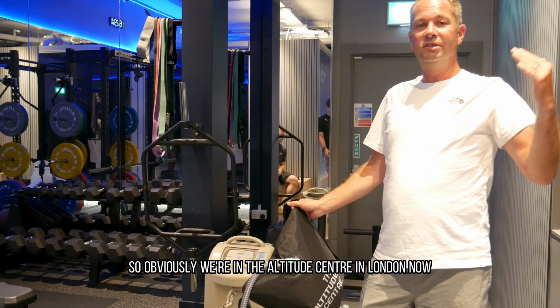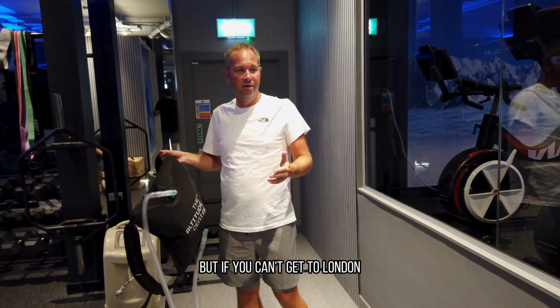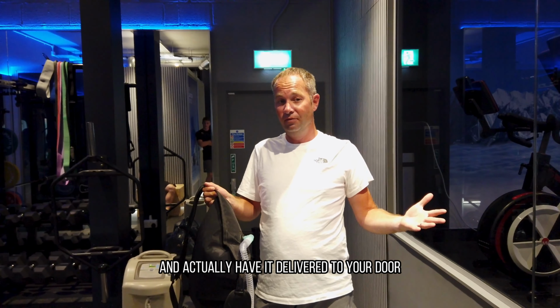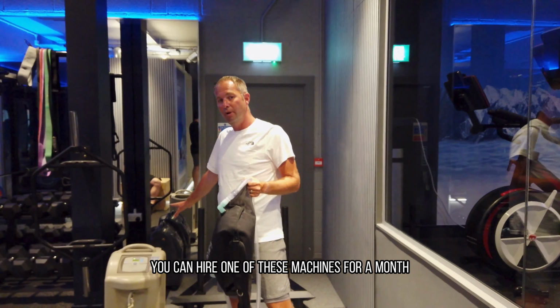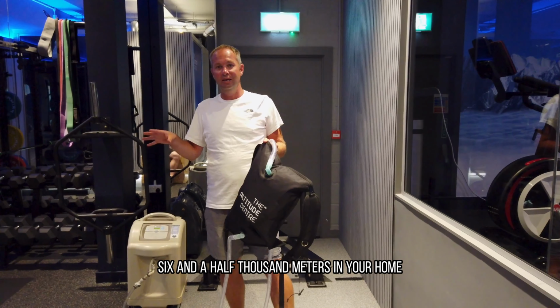Okay guys, so obviously we're in the altitude centre in London now, but if you can't get to London, you can hire one of the machines and actually have it delivered to your door. You need to book it in a bit of advance. You can hire one of these machines for a month, which will actually take you up to 6,500 metres in your home.